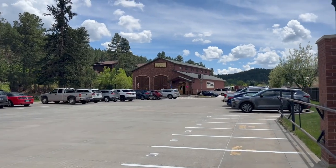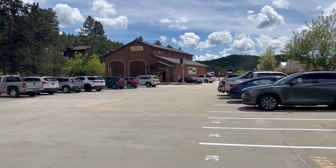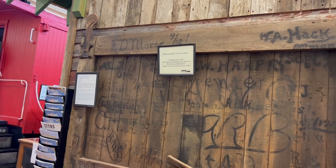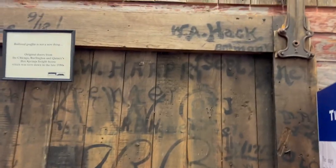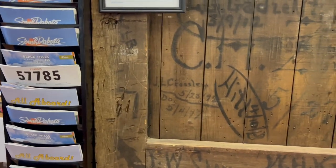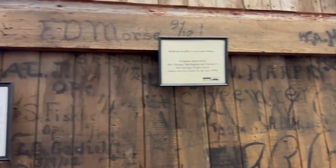Two hours later. Back to the train station, and next stop is the South Dakota State Railroad Museum, and that will help us pass the time up till we get back on the train. So there's a lot crammed into this museum. Like, here is an original door from the 1950s, and this is just old railroad graffiti. Oops, I just totally elbowed Kay in the face. I'm sorry, Kay.